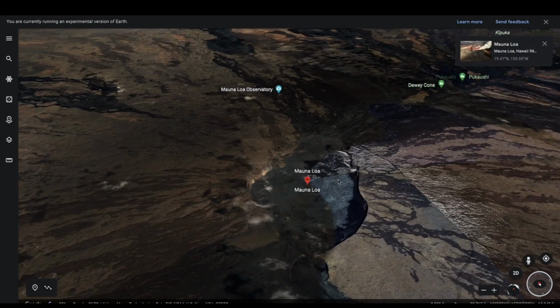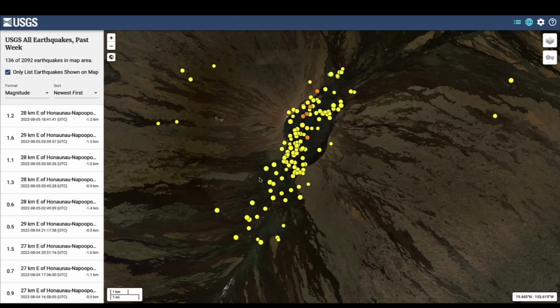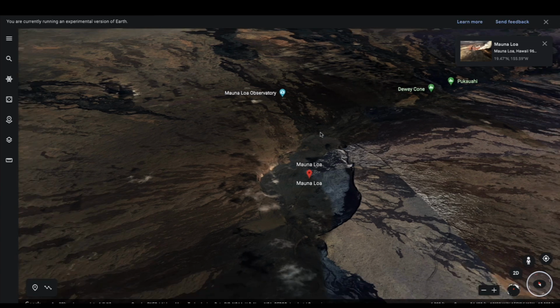I'm not exactly sure how many earthquakes have occurred there, but you can see there's several on this map, and they have been ongoing today, August 5th. There's been several small earthquakes up here at the top of Mauna Loa. Once again, the world's tallest volcano.